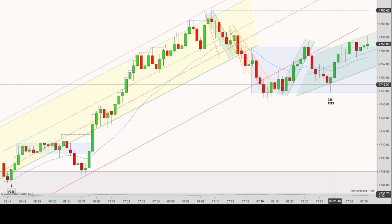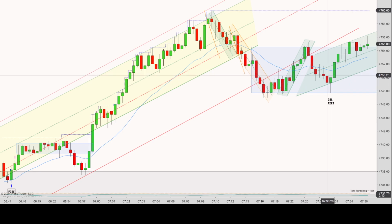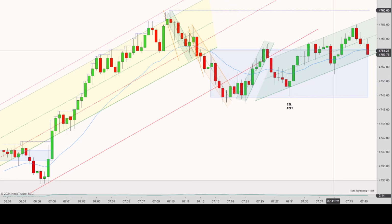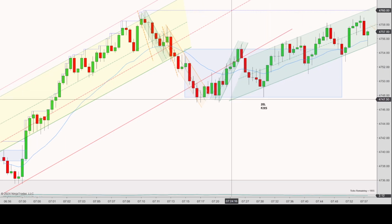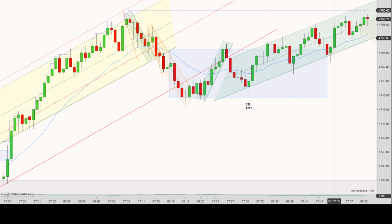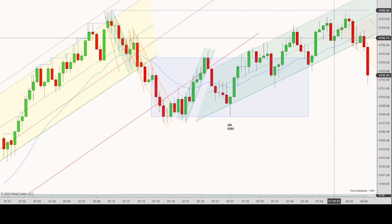Also want to point out that this candle is about 2.25 points, so it might have been worth a trade to take, but I didn't take it, so it's beside the point now. Starts moving up. I feel like it's falling into this channel going up. You don't get any clean second entries, so I had to leave it alone.